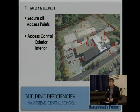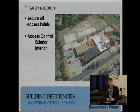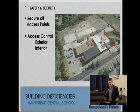For safety and security, we looked at all of the secure areas around the school and within the school. If you can see the different arrows on the screen here, there are over 10 access points from the exterior of the building. In today's day and age, security is very important, and that needed to be addressed initially. Now, the district has taken steps through grants. They've been able to start a small piece of that, which we would continue on with if the building passes, and they'll continue on as best they can, but it really requires a much bigger scope.